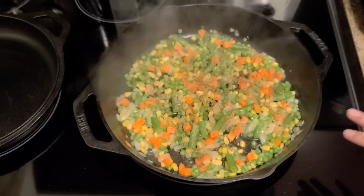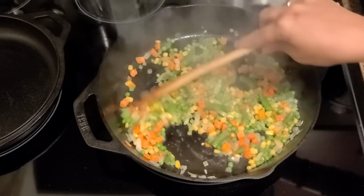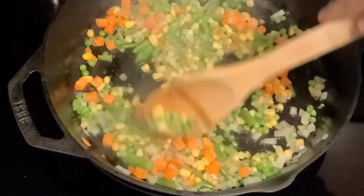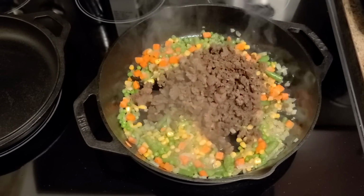You don't have to go light on the pepper. There's a lot of food that we're seasoning with just this base, so it's okay to go a little ham on this part. I just love the sound of the cast iron sizzle. At this point, we're gonna go ahead and add the ground beef. Let those flavors mix together nicely.